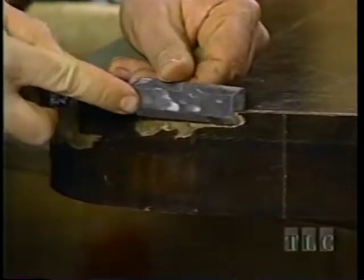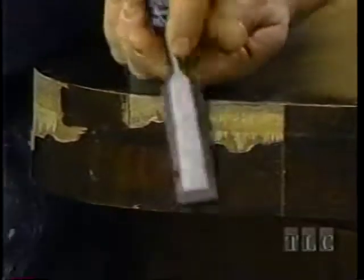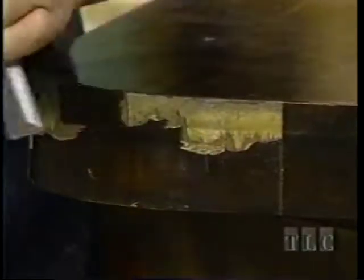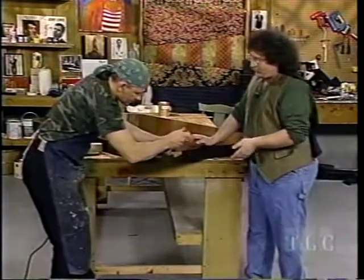There's the part where I scored it. Let's see what happens. Let's see if it works. Oh, you scored good. Oh, look, see that? It broke right off. Something I can write home to Mom about. Good thing, see, a lot of veneers, when they dry out like this, they're actually easier to take off.